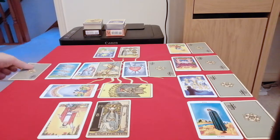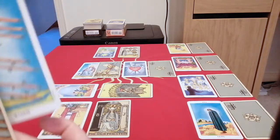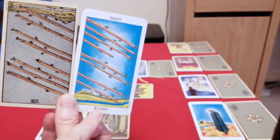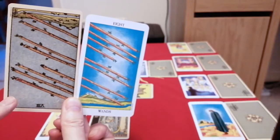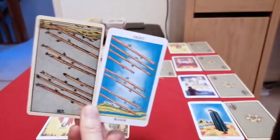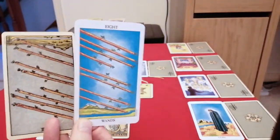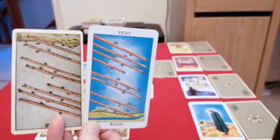So, moving on to the past position. This is a very interesting choice on their behalf. We originally pulled the Eight of Wands upright. They chose the Eight of Wands reverse as the mirror card. Now, that was an instant choice, and it was an intuitive one. And when I asked them why, they said that when they saw this, it highlighted the speed with which they ran away from each other, or certainly they ran away from their partner.